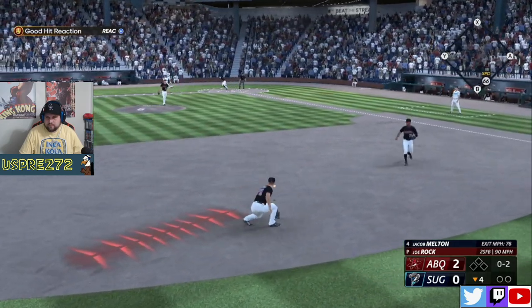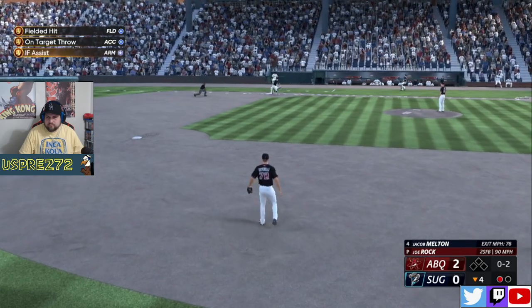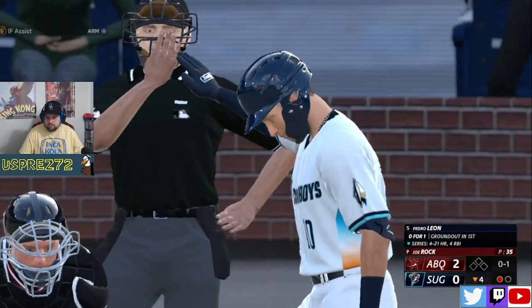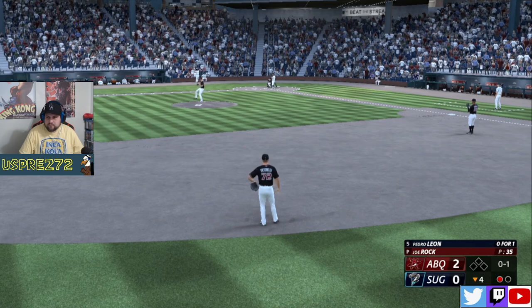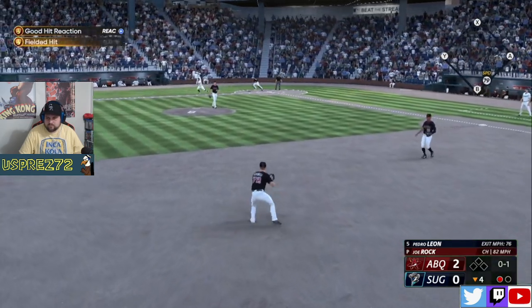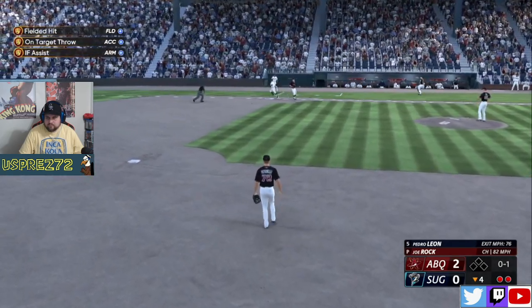On the ground. Sends it to Tolia. One up, one down. Oh, he's doing a nice job of keeping the ball out of the air, lets the defense work behind him with another ground ball. Good execution. Bounce to the left side. Slings it across. Two gone.